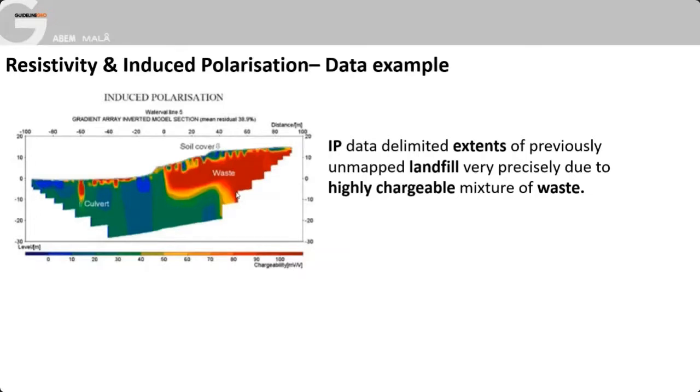And because you've got a mixture of plastics, metals, alkalis, acids, salts, minerals, it acts like a massive battery. It holds onto that voltage for a very long time. And it's very clearly different from the natural materials outside of the pit. So they knew exactly where the extent of the waste was. So they knew where they would have to dig down, potentially, to get to that waste material, but they couldn't see where it was getting into the bedrock.